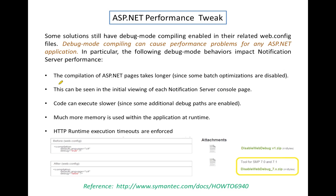Okay. Go ahead and switch back over to my slide deck. So another performance tweak is tweaks within IIS. Now, I won't actually go into IIS and make these configuration changes because I will just simply run the script that you see on the screen here.